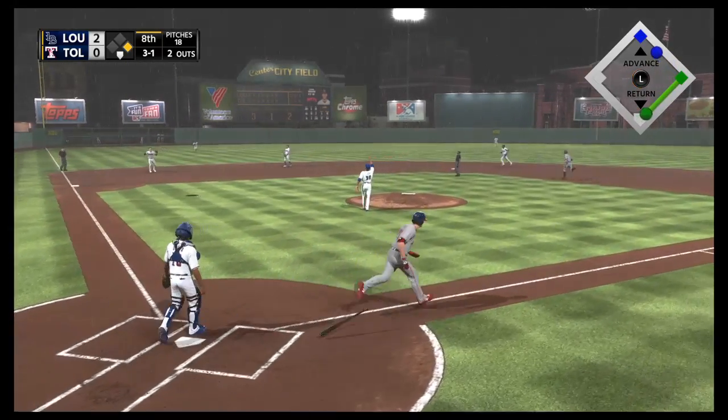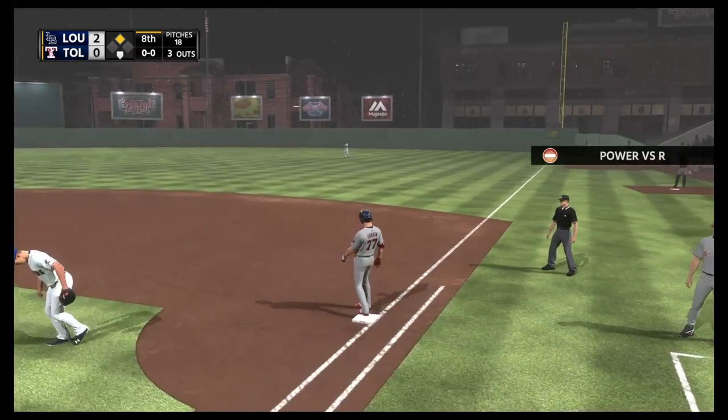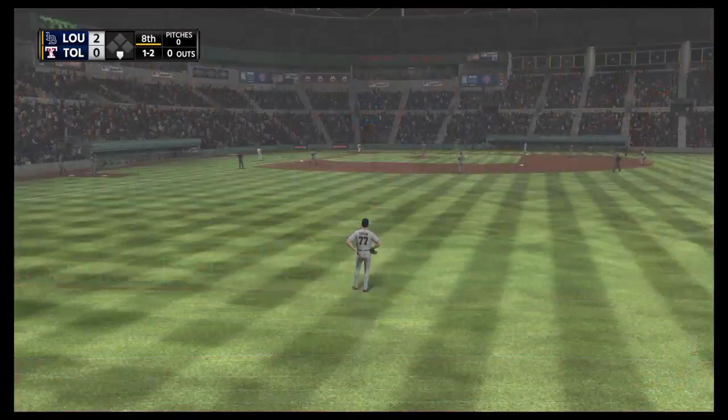The 3-1 pitch. Popped high in the air. Jones is under it. He makes the play, and that'll end the inning. So no runs on a hit here, no errors, 1 man left on.